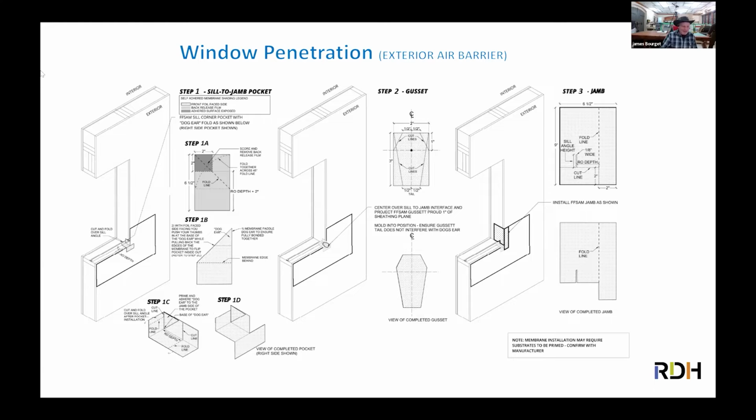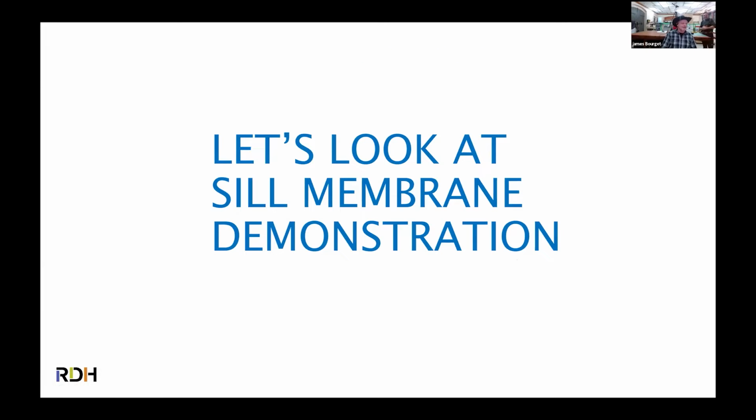Okay. I wanted to, because you'll see this and go, what is all this? Well, now you have an idea. So that's what we did. We had a look at a sill membrane demonstration, and thank you, Jeff.